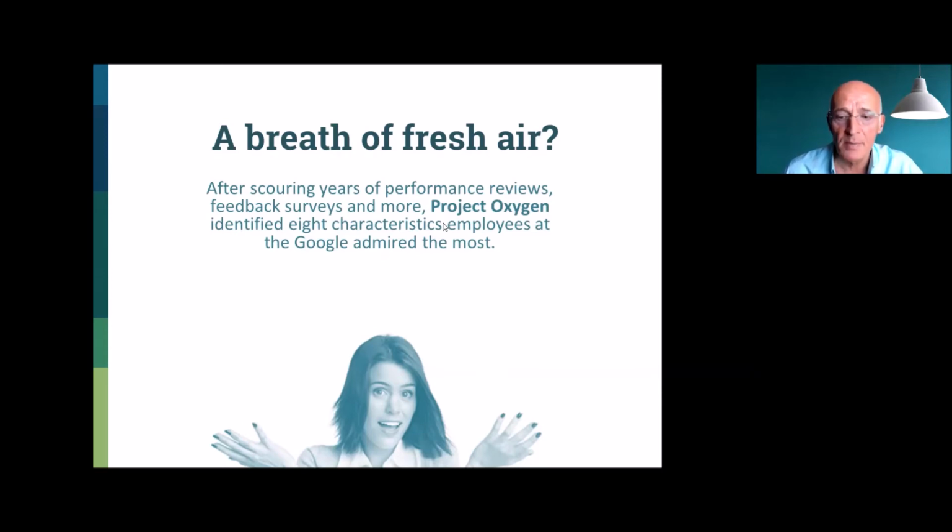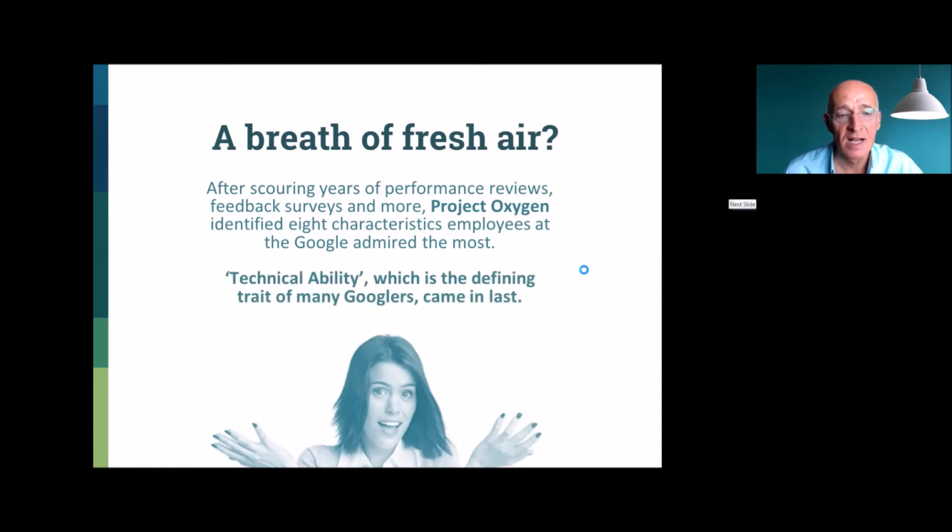And once again, what people were expecting to discover was that people would value their technical expertise, their boss's knowledge base, especially in a technical environment like Google. However, what they found was technical ability, after all, the defining characteristic of many Googlers, came in last. Google had discovered that it was the same type of attributes, the same adaptive skills that we've just heard about, which consistently came towards the top of the list.